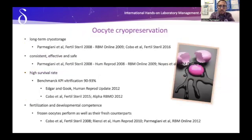Let's consider the female gamete, which is totally different. We know that oocyte cryopreservation is tricky, difficult, but now we know that long-term cryostorage of cryopreserved oocytes is possible. We can say that this technique is consistent, effective, and safe because we have reports regarding safety of babies born from frozen vitrified oocytes. It is possible to have a high survival rate.